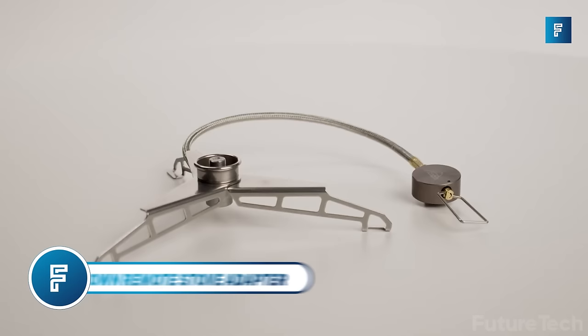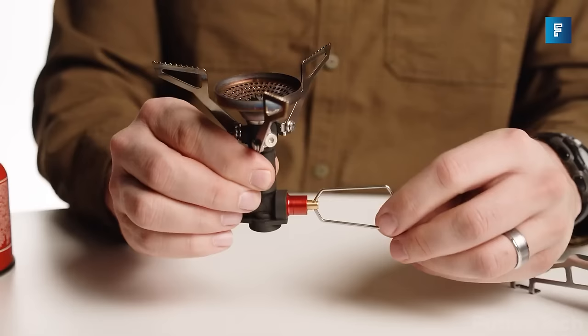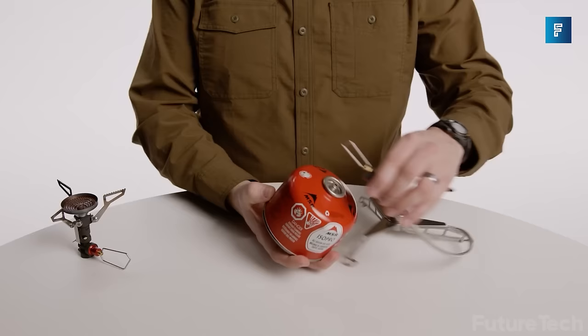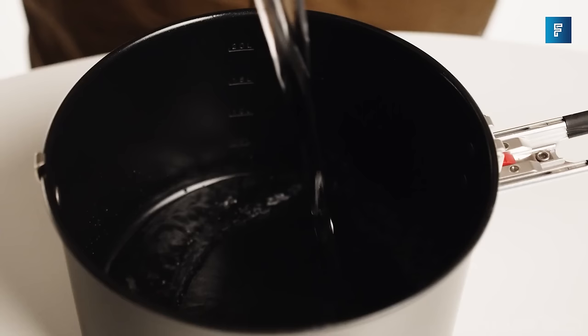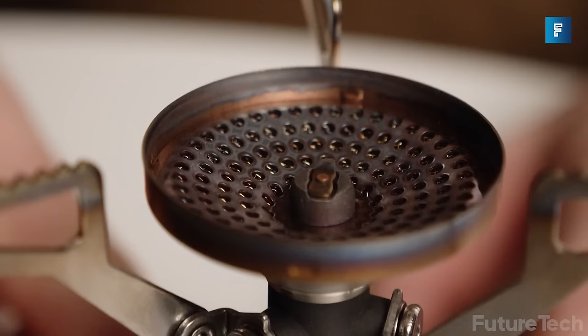LowDown Remote Stove Adapter. And what's with the name anyway? The LowDown Remote Stove Adapter? Like, is the remote stove adapter about to give me a lowdown? That sounds like a rejected title for a 90s hip-hop album. Or maybe a new position in the Kama Sutra, I don't know. But it's the best name for a stove thingy I've ever seen. Can we call it the stove thingy? The flaming dongle? Or something less suggestive, please?